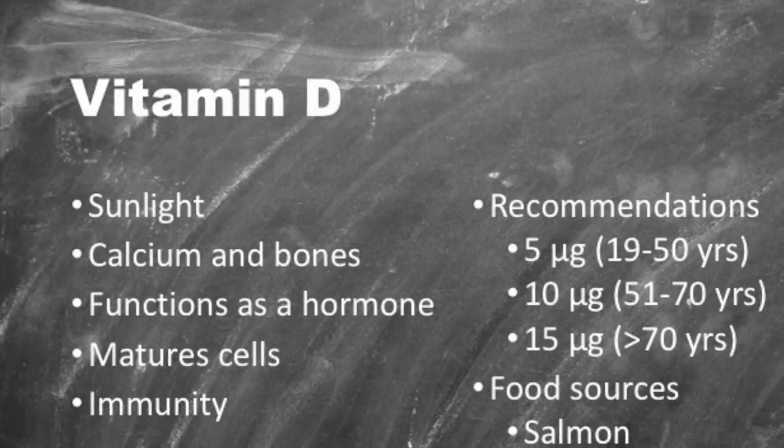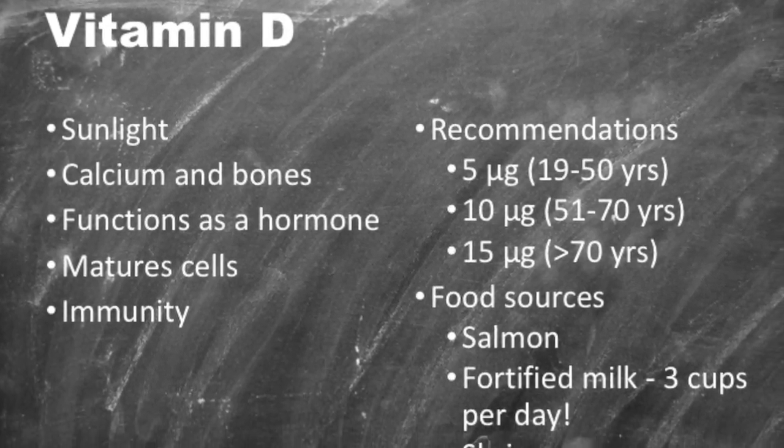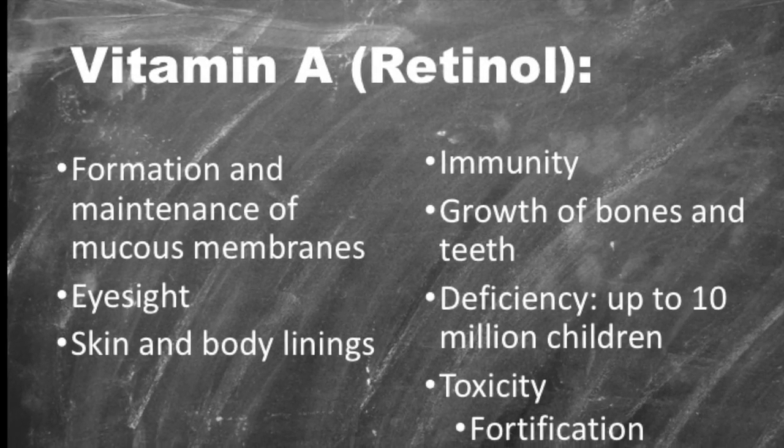Now let's look at the 4 fat-soluble vitamins, or DEKA: vitamin D, E, K, and A. Vitamin D comes from the sun, and if you remember before, you need calcium to absorb vitamin D, so both of those are needed together.